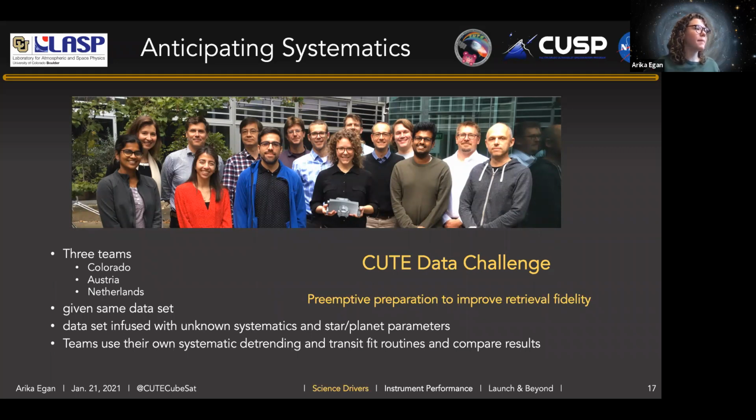So then by comparing the results from each team to what the original simulated data set is, we can identify where within these different models disagreements lie and account for them in new data challenges. So this allows us to preemptively improve retrieval fidelity among all CUTE science teams and separate the model differences from the data itself. And we are also planning on modeling the thermal and jittering effects of the spacecraft itself during the remainder of our integration and testing process, but I'll speak to that later.